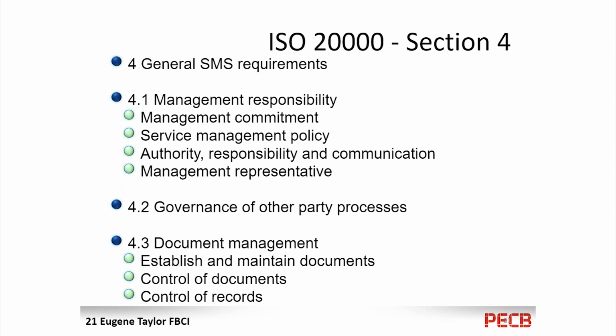Okay, document management, the control of document management. Auditors love document management because everyone gets it wrong. You don't have version.